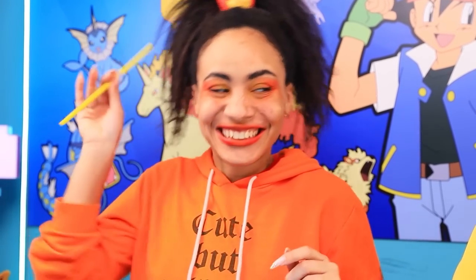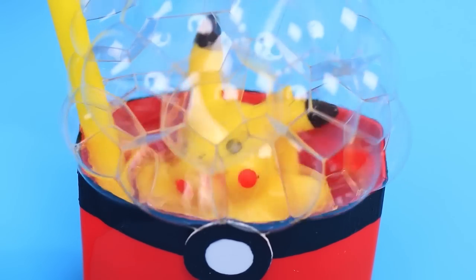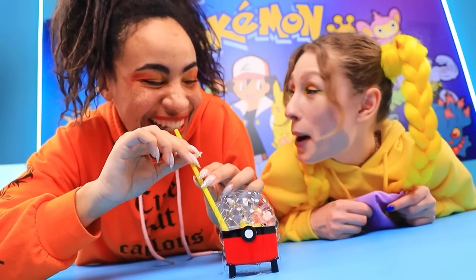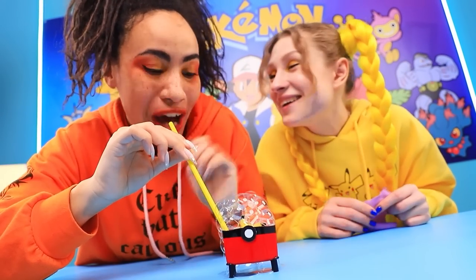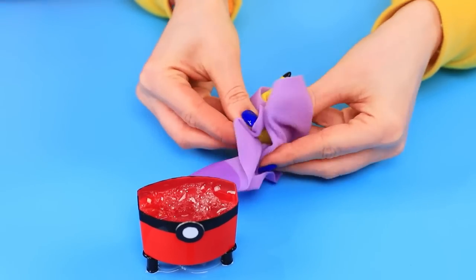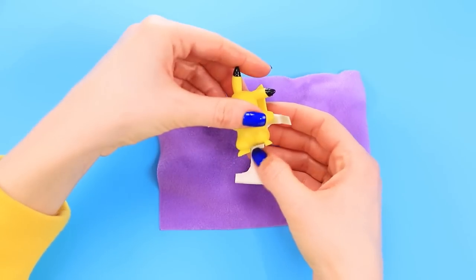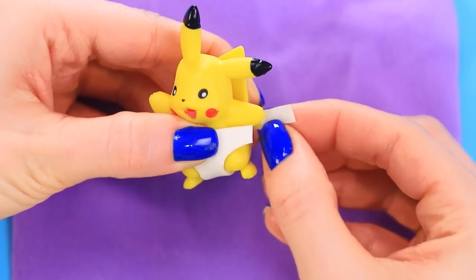Let's make Pikachu a jacuzzi! That'll obviously be more fun for him. Looks like he's already clean. I'll wipe him dry. Come with me, sweetie. Now that you're dry, we can put a diaper on you so you don't make a stinky surprise for us later.